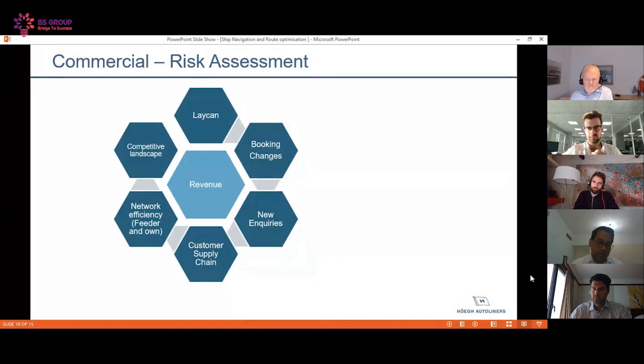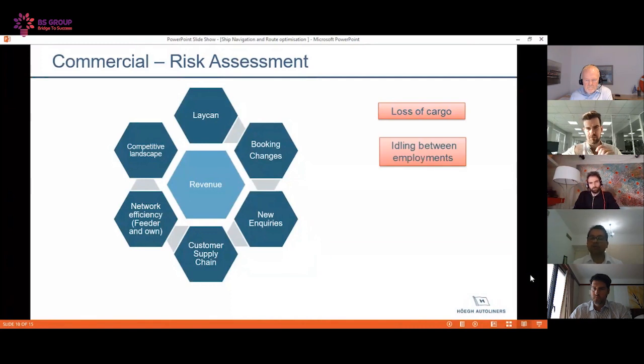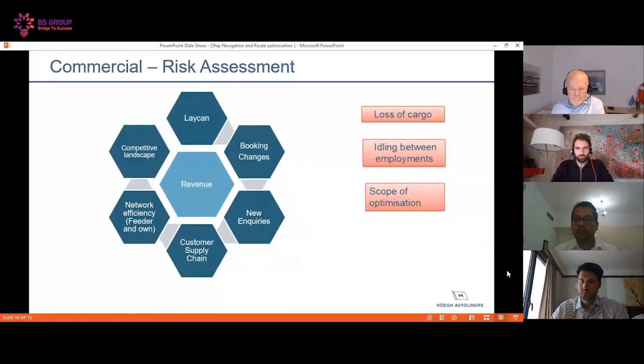But considering all factors, the main aim of the commercial operation would be ensuring that we are able to maximize the revenue for that voyage. What we want to avoid is loss of cargo. If we end up at the wrong time, then we lose cargo. If we end up too early, we will be idling between the employments. And if we are not considering all these factors, we would also miss out on the scope of optimization of the voyage, if any. And lastly, the capacity utilization.